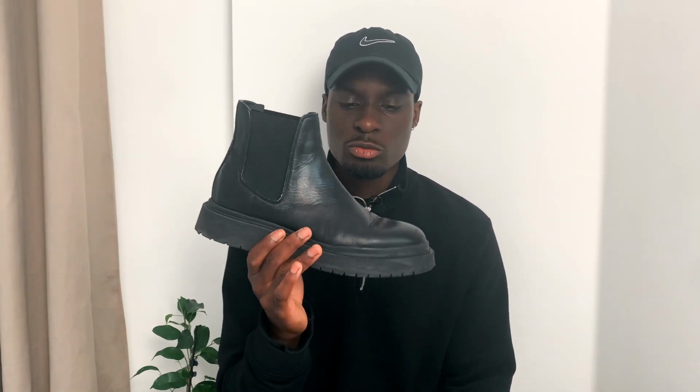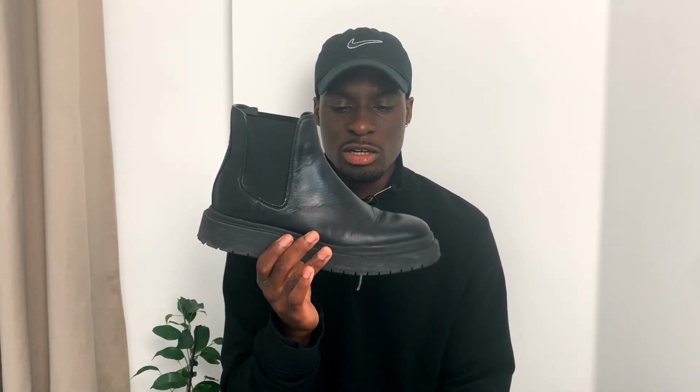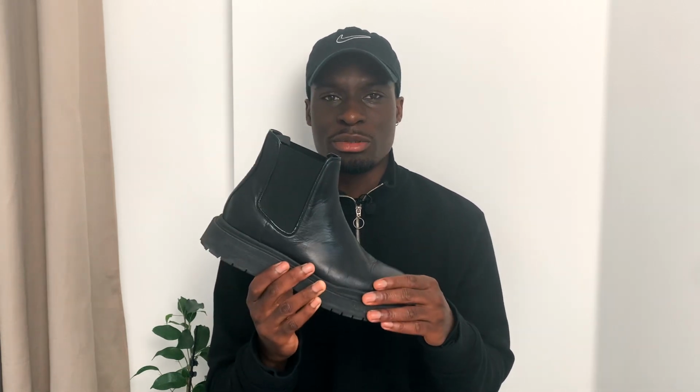Last but not least is these Zara chunky boots, which a lot of people have been asking me about and where I got them from. They're not at Zara anymore. I copped them literally about a year ago, but there are loads of similar alternatives there. But in all honesty, I wouldn't direct you to these because I don't think they're particularly comfy. They're not particularly warm either.